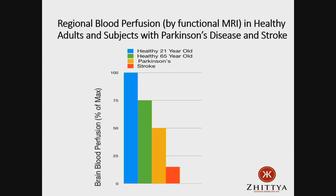A healthy 65-year-old, as in that video we just watched, blood perfusion is down, but these people are still healthy, maybe forgetful where their keys are or something of that nature. But in Parkinson's disease, almost a 50% decline in this regional blood perfusion. So again, going along with our concept that a decline in blood perfusion in this very selected region of the brain leads to those dopamine-producing cells becoming dysfunctional and then dying.